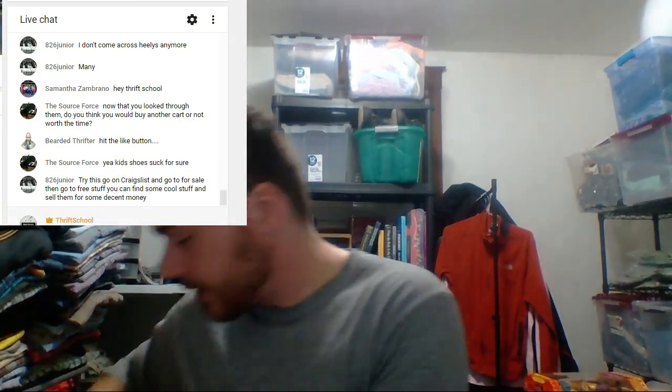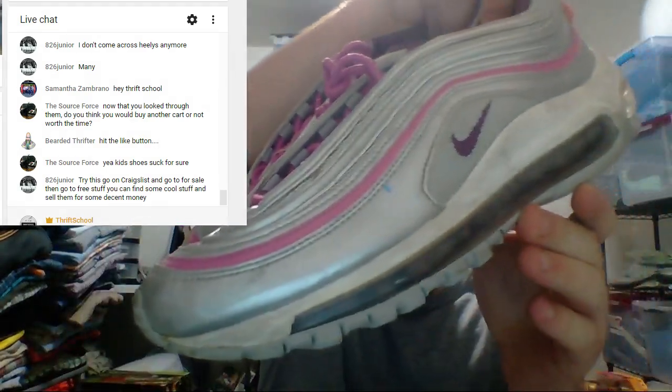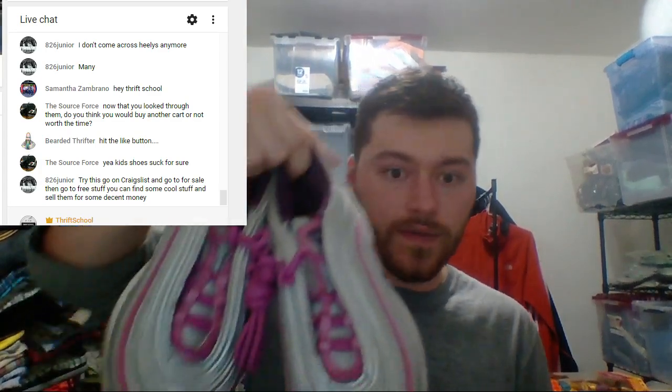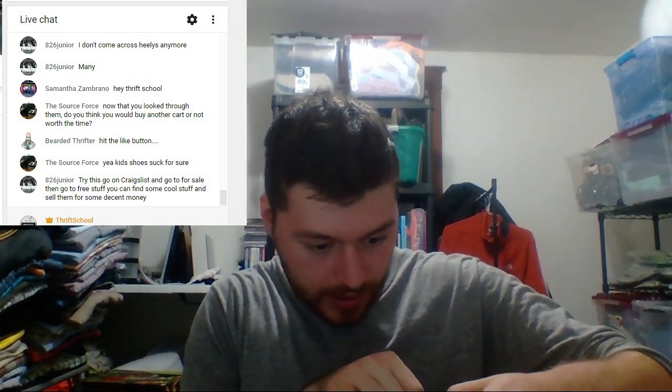Right here. These are nice. These are a girl's pair of Nikes. These are actually really cool. They have little shocks on the inside. These are very 90s also. These are a size 6 youth.